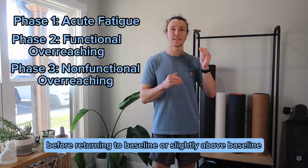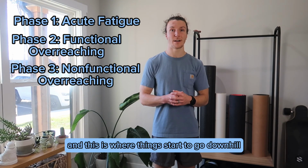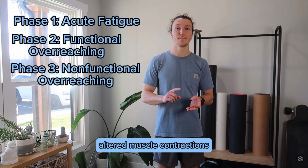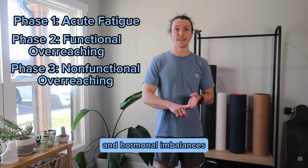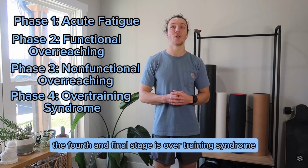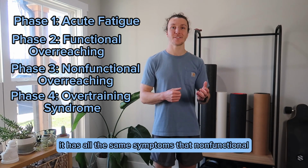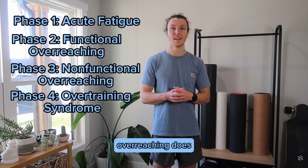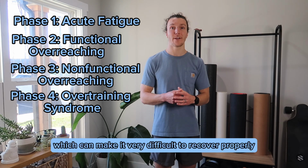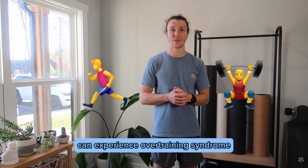The third stage is non-functional overreaching, and this is where things start to go downhill. It can cause a decrease in performance, altered muscle contractions, a decreased immune system, and hormonal imbalances, just to name a few. The fourth and final stage is overtraining syndrome. This stage will last weeks to years. It has all the same symptoms that non-functional overreaching does, but more severe. It also causes sleep disturbances, which can make it very difficult to recover properly. Both aerobic and anaerobic athletes can experience overtraining syndrome.